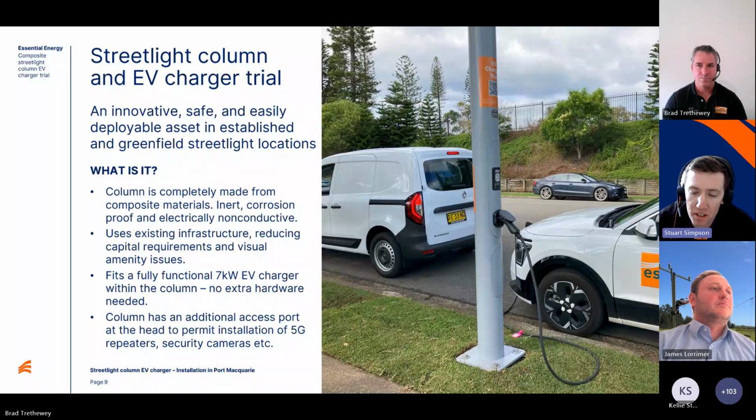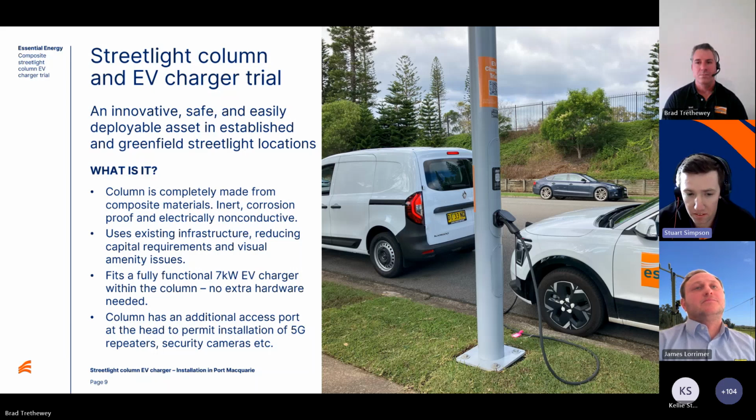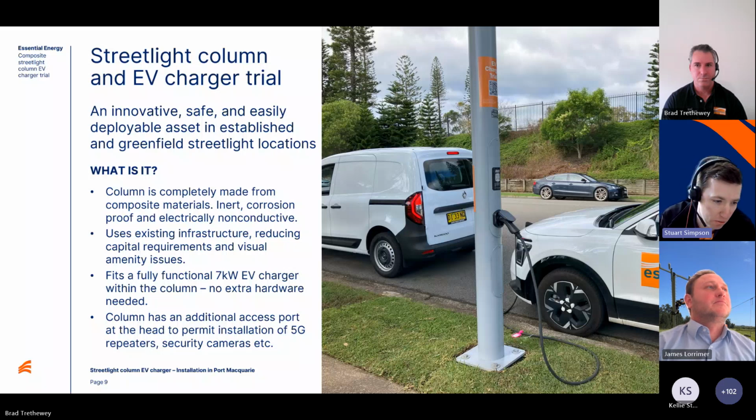At the time, there was nothing on the market that was readily available to fit into this column. EVX were able to produce a charger that fit into this with no additional hardware required. And we made an extra addition at the top of the column, which you can't see in this picture, where we added an additional port at the top, where in the future we may be able to add additional installations such as 5G repeaters, security cameras and the like, where we can have additional benefits to these kinds of columns.